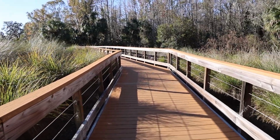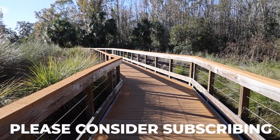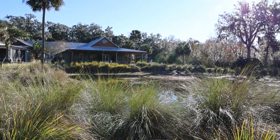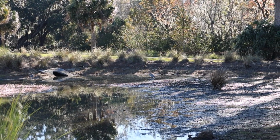The Fenney Trail is more than just a walk in the park. It's a half-mile loop that dives into the heart of Florida's natural heritage. Here, amidst the hustle and bustle of one of America's largest retirement communities, lies a sanctuary for both wildlife and the soul.